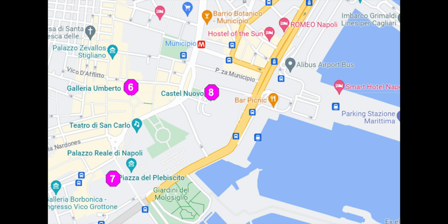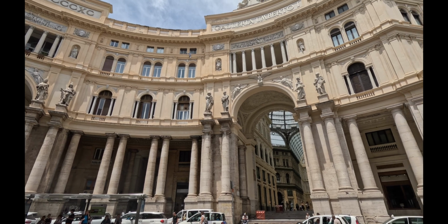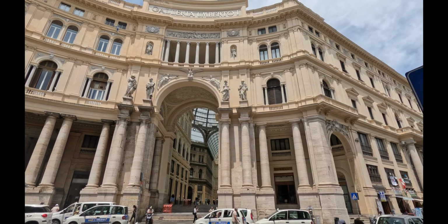The next 3 stops are going to be next to Municipio metro stop, but it's also not far from where we've been, if you remember the big map. First one is going to be Galleria Umberto, and it's open all day, but the shopping there is going to be when the stores are open and closed, and it can take you anywhere from 30 minutes to however long you want to shop there.